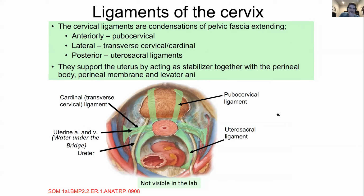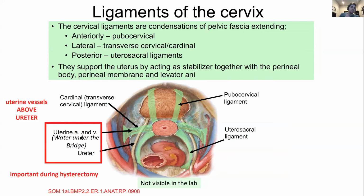This is important primarily during a hysterectomy. Y'all have heard this catchphrase to try to remember it. It's water under the bridge, right? So what they're saying is the uterine vessels, which go into the cardinal ligament or the transverse cervical ligament, they're interchangeable. Transverse cervical is the cardinal ligament. So it's water under the bridge. So the uterine artery and vein is the bridge and the ureter is the water.